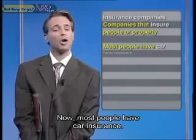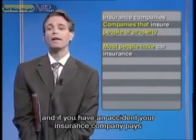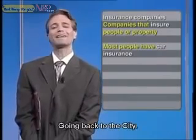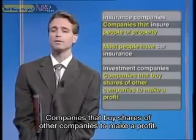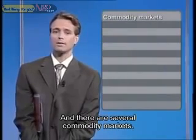Now, most people have car insurance. You pay your car insurance every year, and if you have an accident, your insurance company pays for the damages. Hopefully. Going back to the city. There are investment companies, companies that buy shares of other companies to make a profit. And there are several commodity markets.